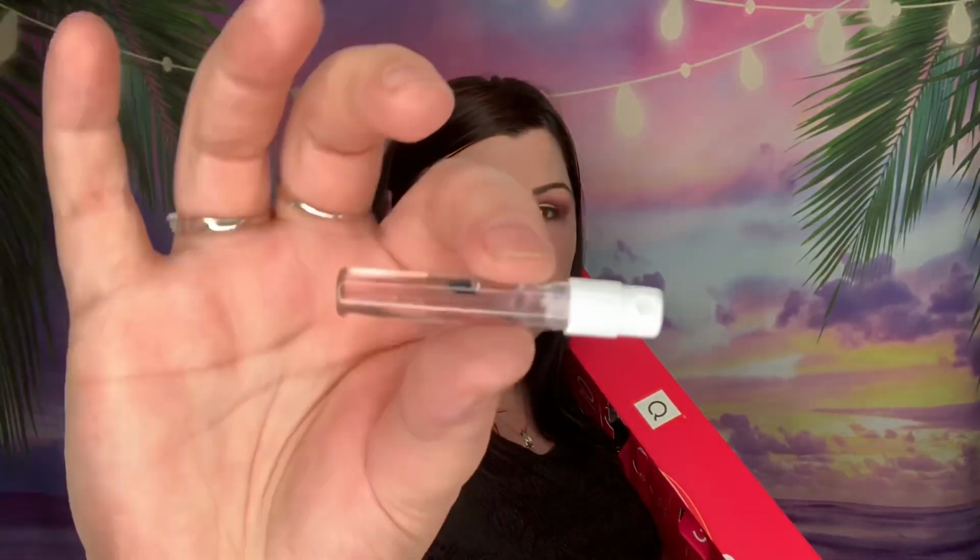Number nine is over here, this little guy. And this looks like a sample of Tova Nirvana perfume. Let's see. I don't really like that scent. That's not a smelling scent that I would like to have on me. I mean, I'm sure some people like it or else they wouldn't be making it, but that's not a scent that I like. So, sorry, I don't like that scent.